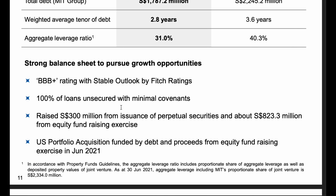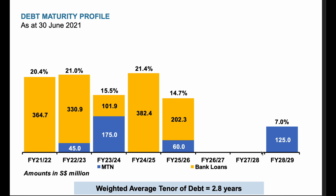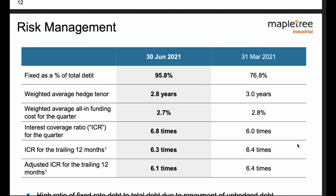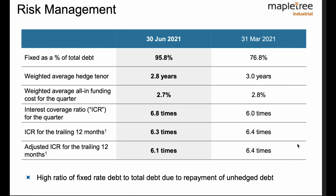Okay, and here they explain why. 100% of loans unsecured with minimal covenants, and they raised $300 million from the issuance of perpetual securities and $823 million from equity fundraising. Yeah, so they actually raised it from equity instead of debt. That's why their leverage ratio decreased greatly. And they used the money to go and acquire more US portfolio, which is the data centers that we talked about earlier. Okay, this slide will talk about the well-diversified debt maturity profile. Okay, risk management, I won't talk much about this. This is basically about your debt and also the rate that your debt is covering.